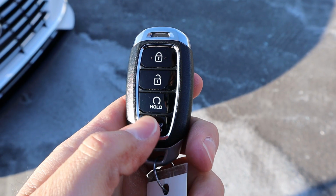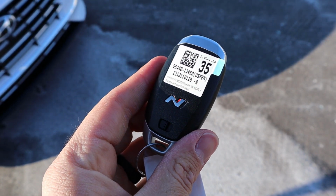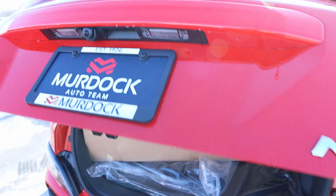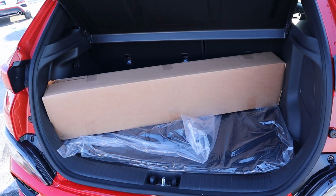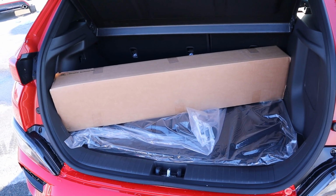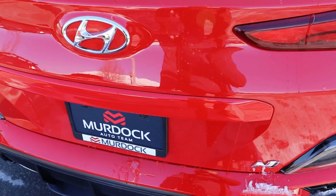Now taking a look at the key fob here, you guys can see we've got the unlock function, the lock function, remote start, and then we've got the N logo there on the back of the key fob. And popping the hatch here in the rear, you guys can see we have a cargo cover built in from the factory and quite a bit of storage space. Again, this is a very small CUV is what it's technically classified as, but it's pretty dang practical. And then when you're done, just plop.